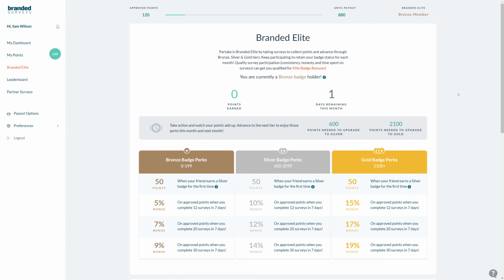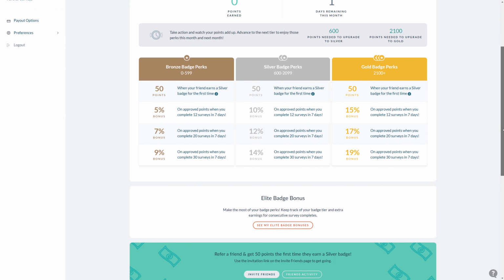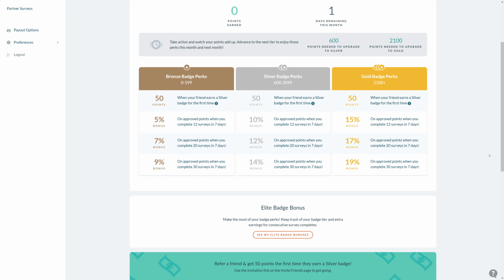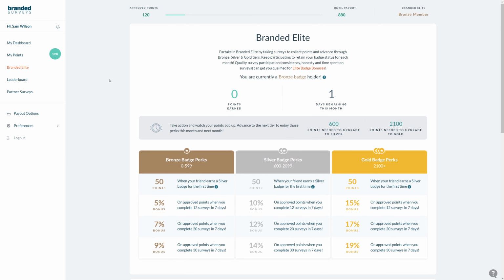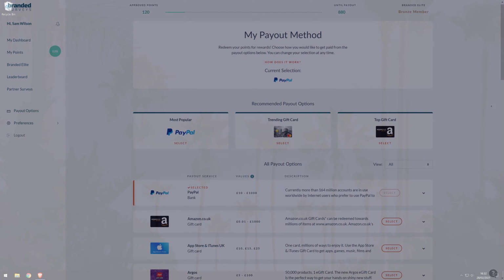There is also a helpful reward system that allows you to earn bonuses on things like survey earnings. You start as a bronze member and you can work your way up to gold, where you will earn a 15% bonus on approved surveys when you complete 12 surveys in 7 days. There are even higher bonuses than this when you complete more surveys. You can gain 5 points per day just by answering the daily quiz, and this will add up over time to help get you to the reward threshold.